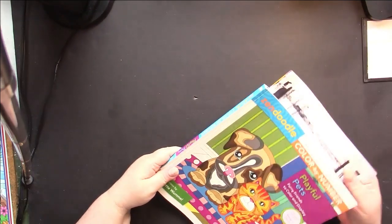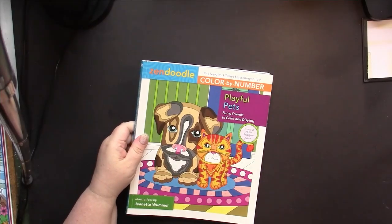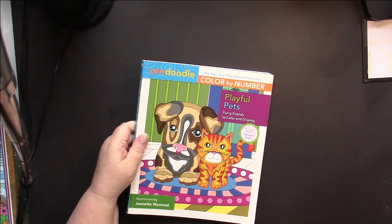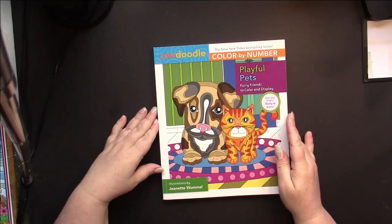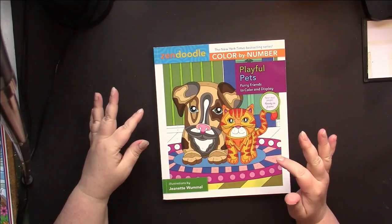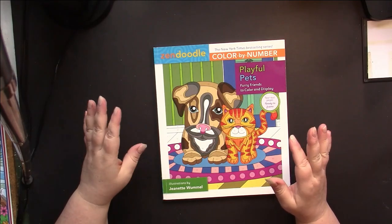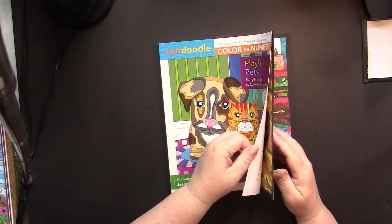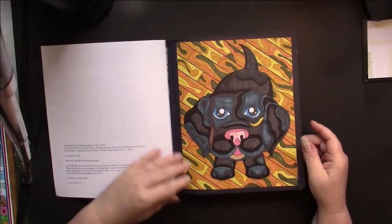Okay, then I have Zen Doodles color by number books here. I already showed you two of them because they only have four. Two of them are illustrated by Deborah Muller, which we saw, and the other two are illustrated by Jeanette Wummel. Jeanette Wummel and Deborah Muller are basically the main illustrators for the Zen Doodle series. So this one is Playful Pets, and I've done quite a few in here.